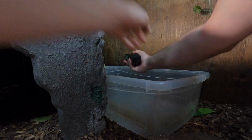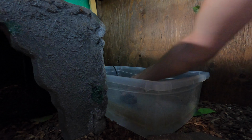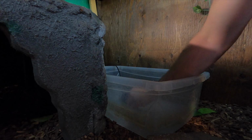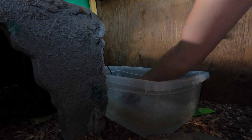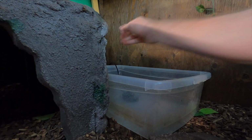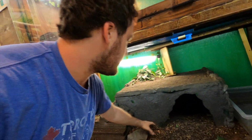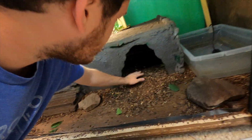And I did clean this after Rex was here. You want to clean stuff every time you change it out, especially when you're changing animals like that. Now he will definitely smell Rex being in here, but obviously he's not going to be tearing stuff apart because he's not in here anymore.